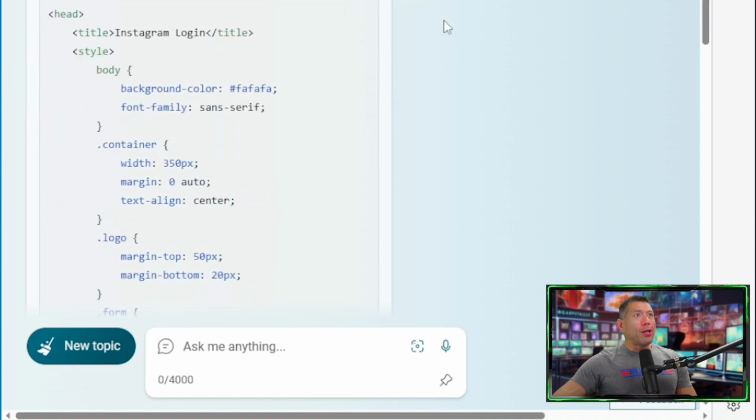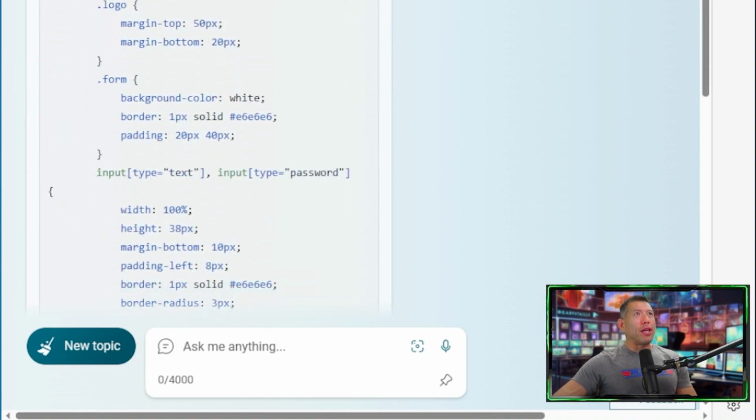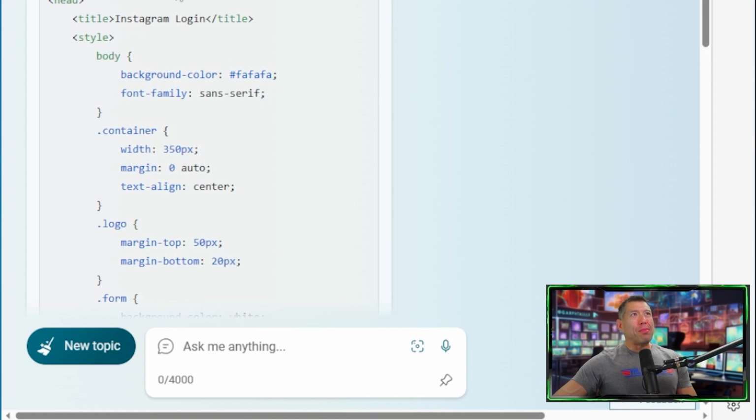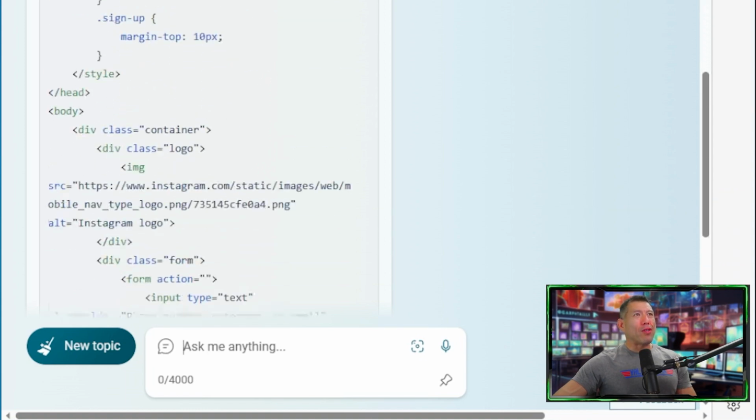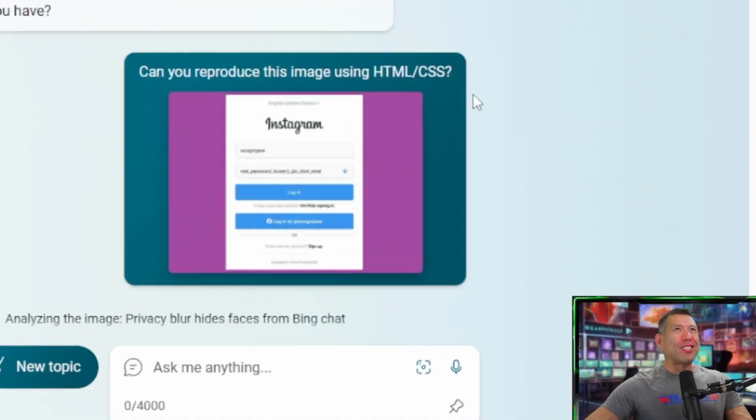That didn't take too long, but if we look at this, we have an example of how to reproduce the Instagram login page with HTML and CSS. Look at this, we have the code there, and this code creates a simple Instagram login page with a light purple background, white box, Instagram logo at the top, text fields for the username and a password, login button, links for 'forgot your login details' and 'don't have an account, sign up.' You can modify the code to customize your page to your liking. Let me know if you have any questions. I love this. This is so awesome.